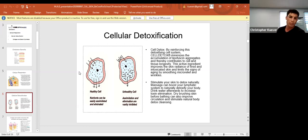This active ingredient improves the skin radiance of tired and intoxicated skin and limits the signs of aging by smoothing micro relief and wrinkles. Stimulate your skin to detox naturally. Massage can boost your lymphatic system. Again, guys, we've gone over this before. You can even do dry brushing before a shower and so on and so forth. That'll help with that process. But the real focus today is on these peptide technologies that we use in the environmental line.